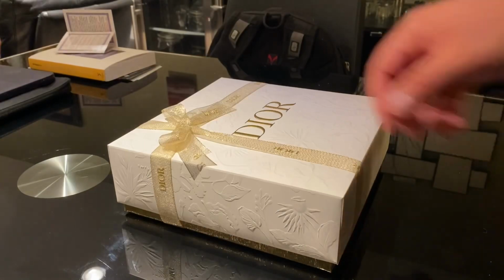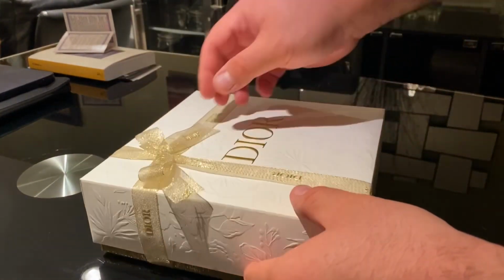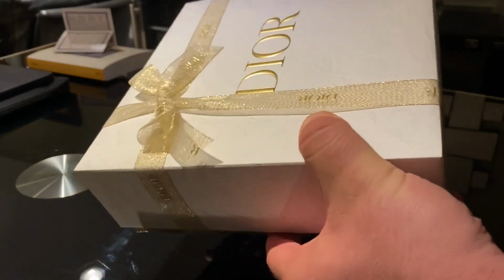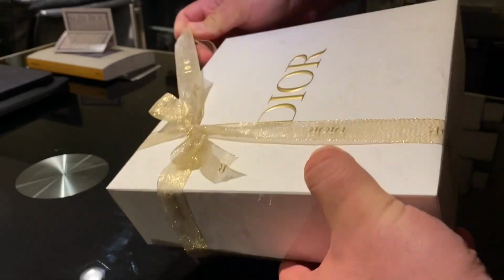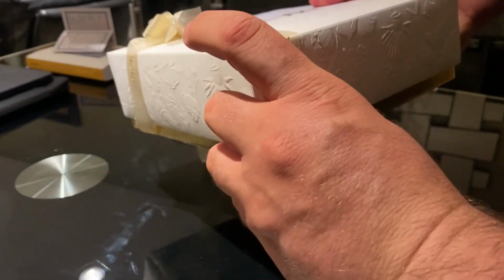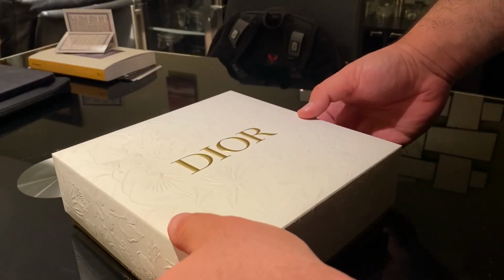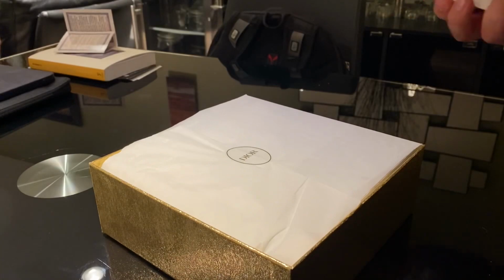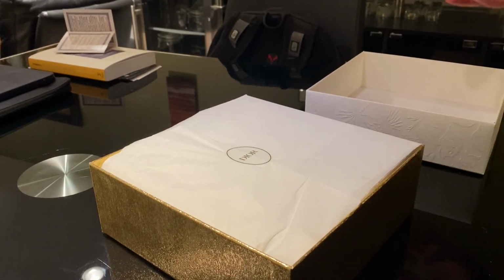All right, so we are going to commence this very special unboxing. It seems like I may have to ruin this very nice ribbon, or maybe I could just do a side swipe, a side slip as such, and not ruin the nice ribbon. Ready for this? Let's see what we got here. Oh, I thought I was gonna see everything right off the bat.